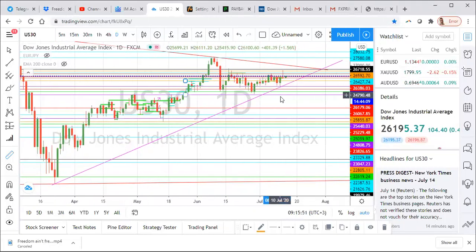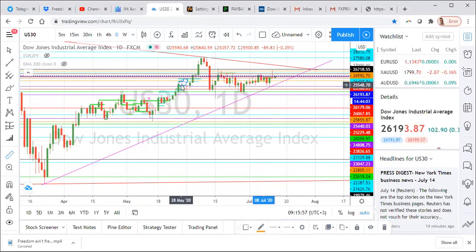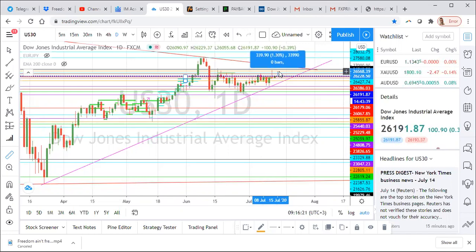Now, US 30, I'm on the daily. This just looks like a potential buy. It's a continuation of the trend. Let's see how many pips. I'm just going to do this quickly, guys. I don't want to spend too much time. So anywhere between 200 pips on a buy to 350 pips. Yeah, that's what it looks like right now.